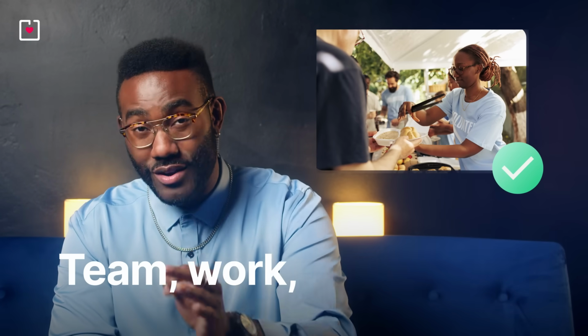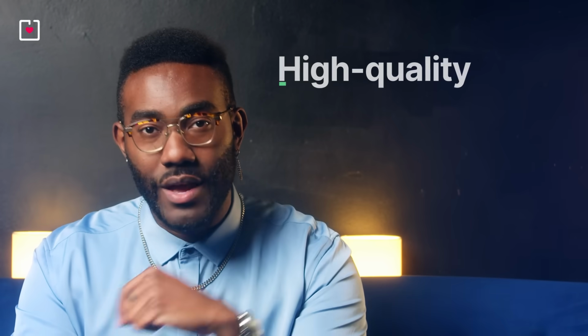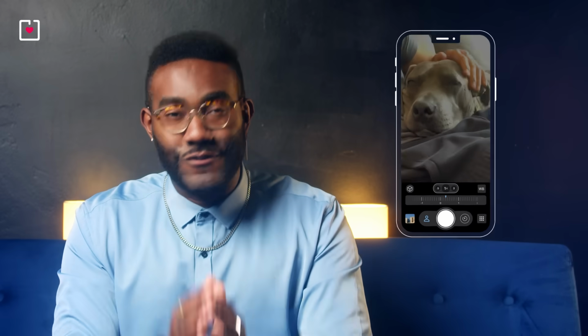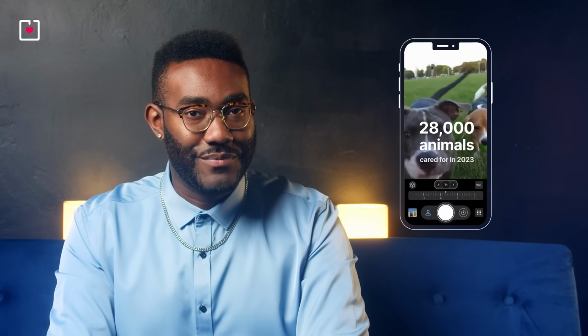Let's talk visuals. Skip the phony stock photos. Use real pictures, your team, your work, your community. That's what builds trust. Here's the goal. High quality, real faces, real stories. On a budget, and who isn't these days, your phone camera and editing tools can work wonders if you take the time to master them. You and your budget will be pleasantly surprised.